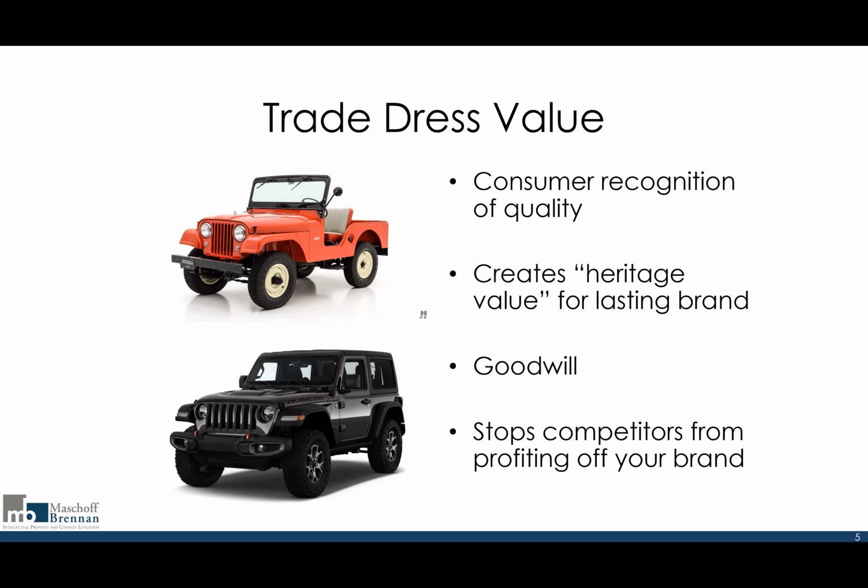And one of my favorite examples is the 7 slat grill that first appeared on the early Willys Jeeps.